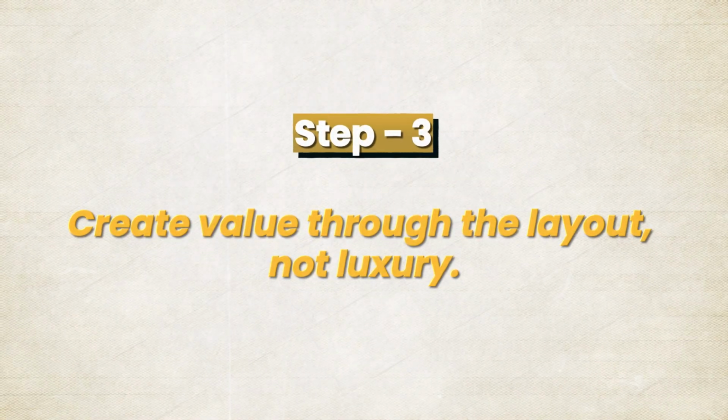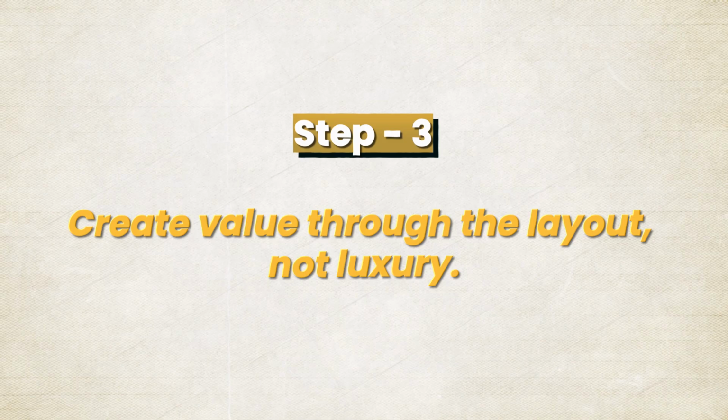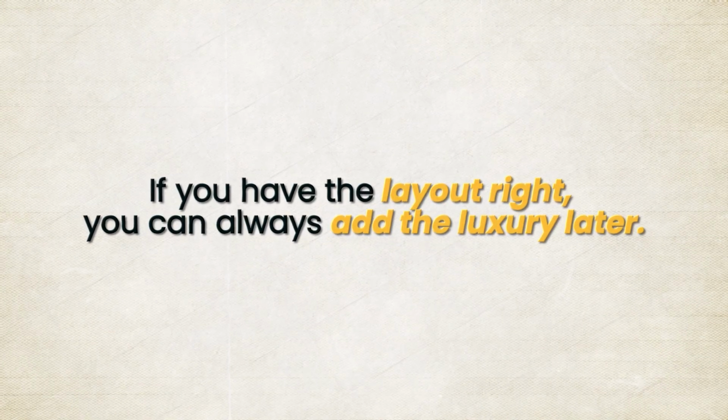Now, step 3, create value through the layout, not luxury. And here's my point here. I don't know if you've ever been in a house where all the finishes are awesome and it looks really great, but the layout still is garbage. Like, you don't want to live there. It just feels awkward no matter what you do. Like, each room might look good, but it just doesn't make sense. And that's exactly the difference I'm talking about. If you have the layout right, you can always add the luxury later.